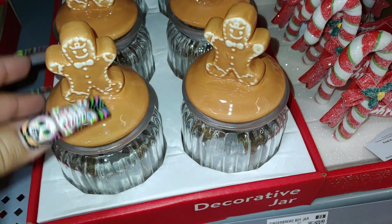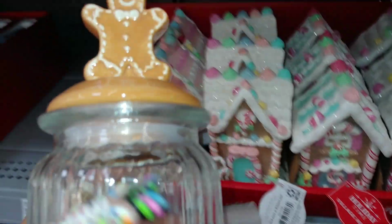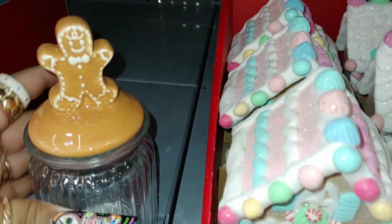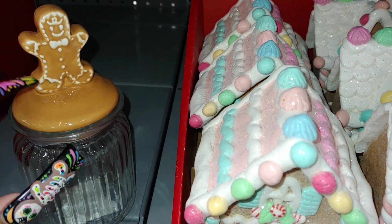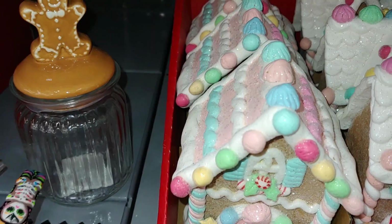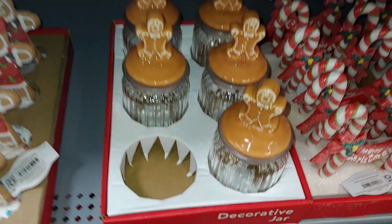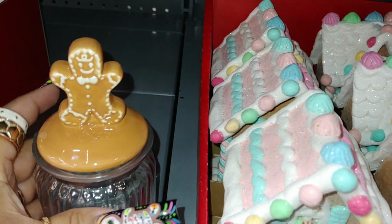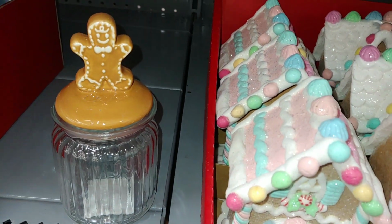Look, my sweet starlets. Look what's new here at Walmart. These little mini jars. Look. How cute. The little Gingy on top. It's ceramic. And this is glass. And these are $5.84 each. Aren't those adorable? How cute.